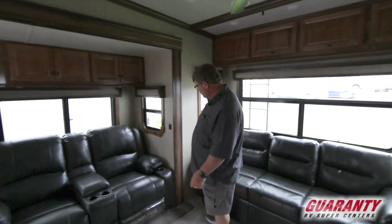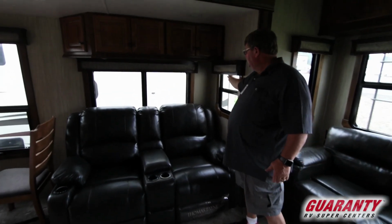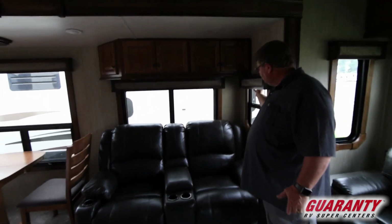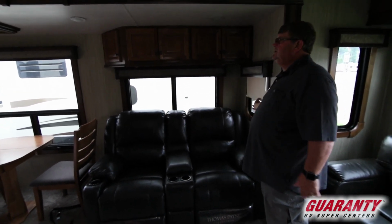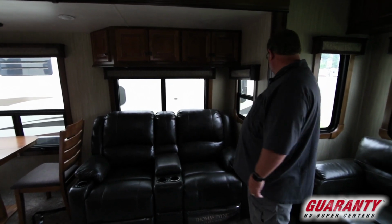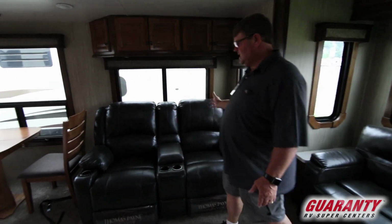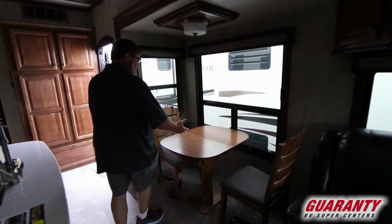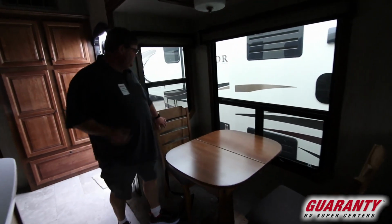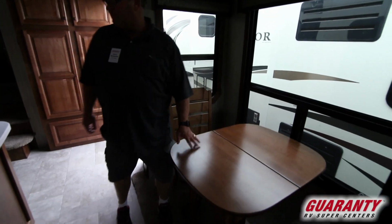These actual recliners are heated and massage. You've got your MCD shades that pull down. This is the blackout shades. Got your frameless windows that swing out. Lots of storage, lots of room. You got your table and chairs here. It opens up, and there's two other chairs under the bed inside there. So it gives you a nice big table.